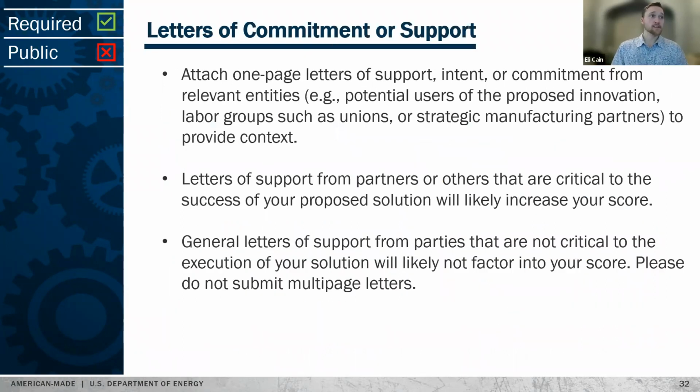Letters of commitment. Attach letters of commitment from your relevant parties. If they are relevant, they will likely increase your score. If they're not relevant, they likely won't. As simple as that.